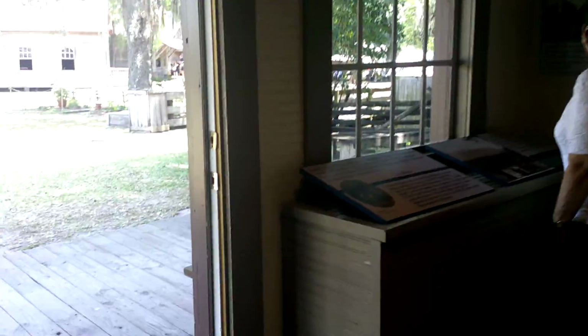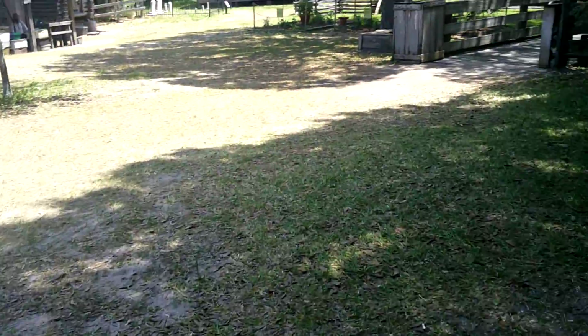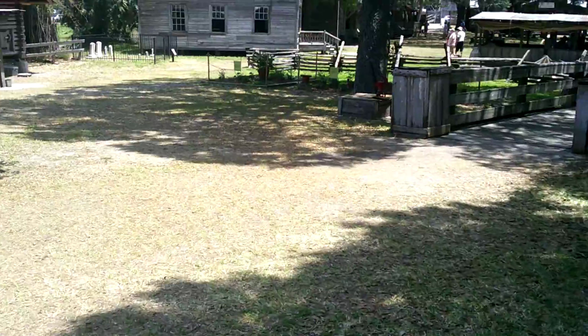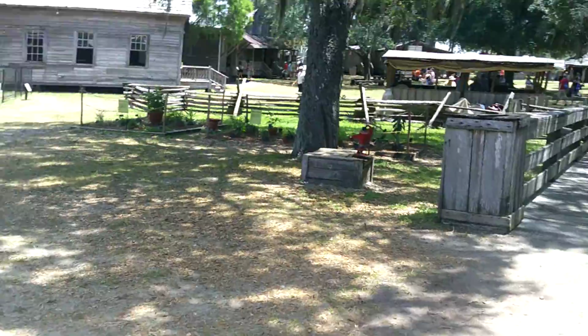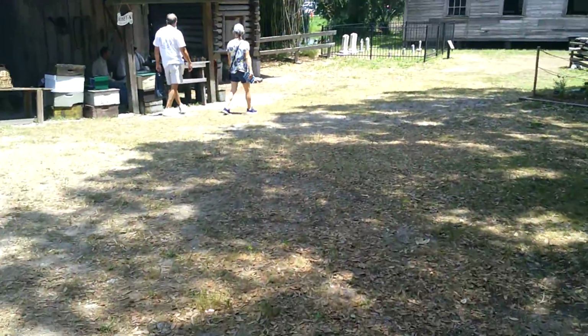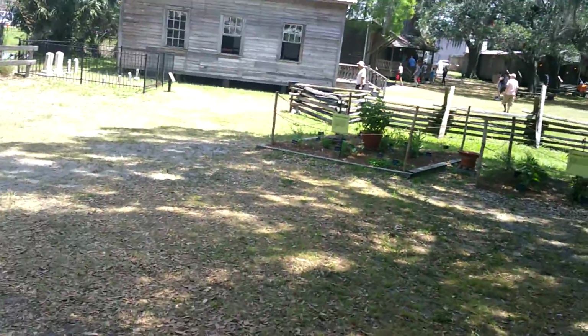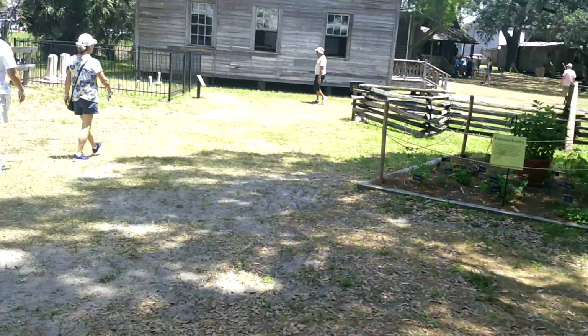So, let's go explore some of the cabins as we step back in time, in time of history. I love walking through these old time villages. It really feels like you just stepped back in time.